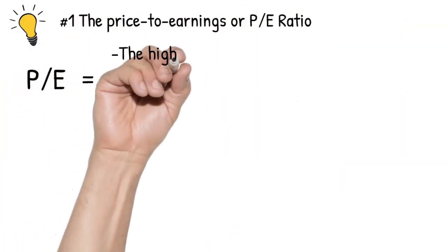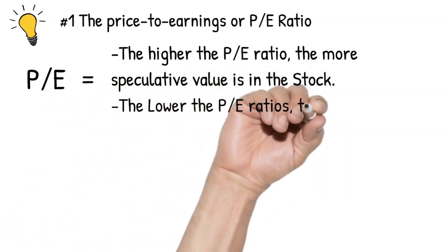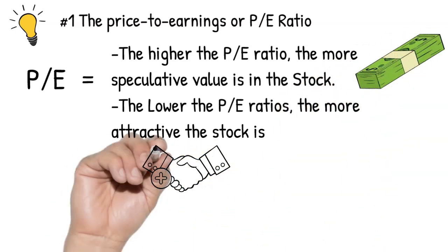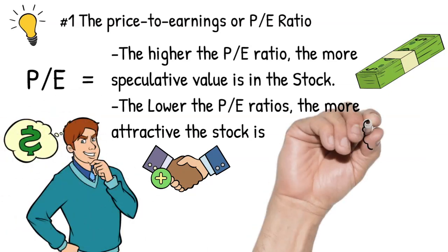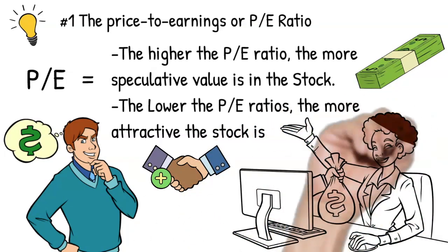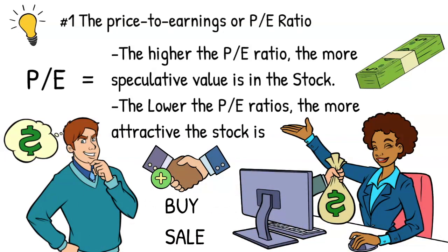The higher the PE ratio, the more speculative the value in the stock is. The lower the PE ratio, the more attractive the stock is. In other words, the PE ratio shows what the market would pay for a stock of the company based on its current earnings. This helps investors determine if a stock is overvalued or undervalued. This metric helps investors determine if the current price of the stock is good enough to buy into the company.